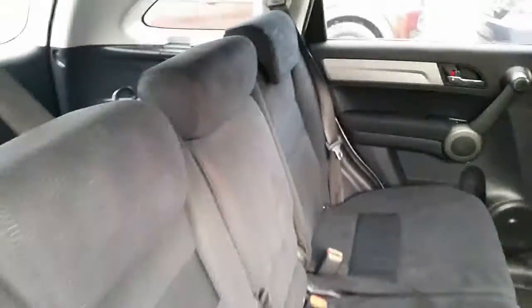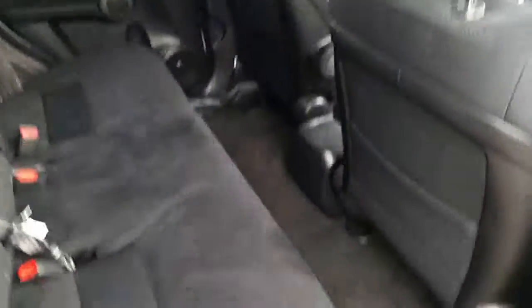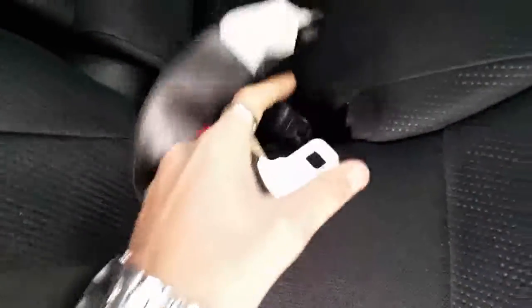Interior condition is absolutely excellent. It's been very well looked after, as most Hondas are. It does have a genuine Honda floor mat fitted to the rear there as well, and you might notice loads of legroom, especially for the middle passenger. As you can see, no sort of bulge up for the transmission or anything like that, obscuring the seating position for the middle person. Now, the seat actually does have a removable middle seat belt.